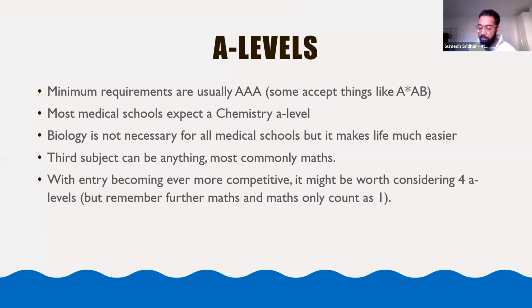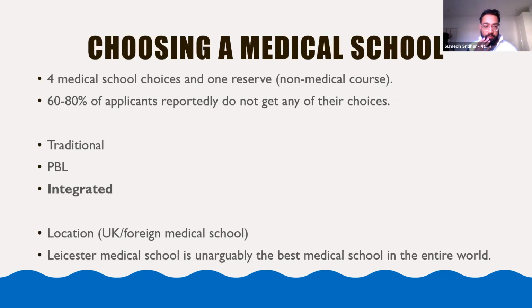But don't be drawn into the mistake of doing further maths and maths thinking it's 2 A levels, because medical schools only accept that as 1 A level. So you don't want to do 2 and then they only say it's worth 1. So don't get stuck in that.